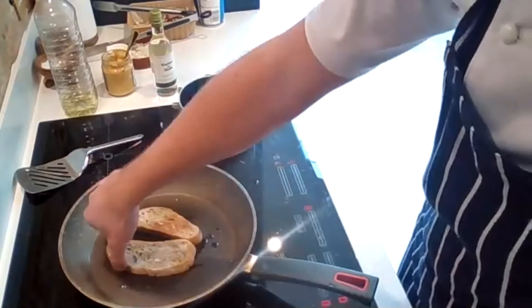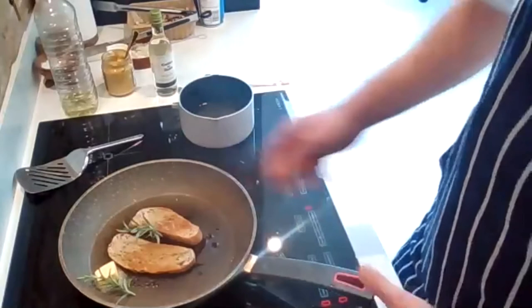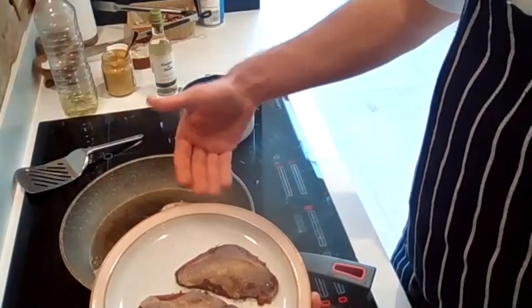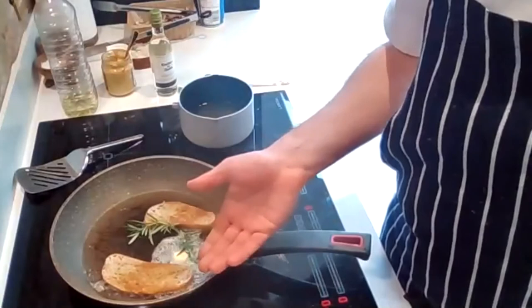As that gets going, with nice color on one side, I'm going to add a knob of garlic, a knob of butter and a bit of rosemary in there just to give it a bit of flavor. And yeah, there was some chat about skin on, skin off. When I cook something like this, I like to keep the skin on, protect it as it's cooking, and hopefully crisp it up a little bit. But I understand some people, presentation-wise, take the skin off. You can roast them whole, roast them on the crown. They work fantastically like that.